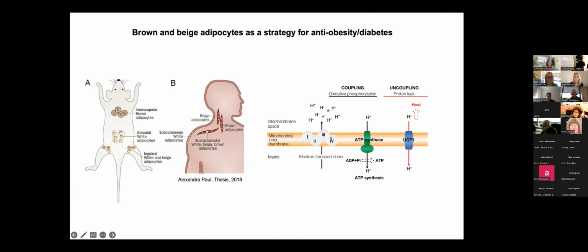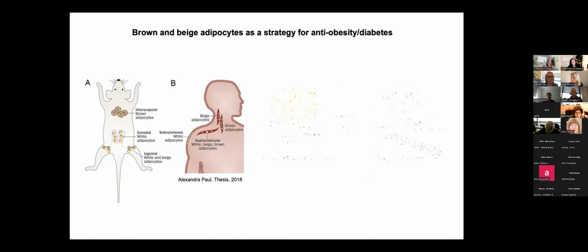Why this fat is unique is that it expresses a specific protein called UCP1, and that uncouples oxidative phosphorylation such that ATP is not made. These protons leak across the mitochondrial membrane, and that energy has to go somewhere. That gets released as heat. So when your brown or beige fat gets activated, basically you're warming up your blood. And so what we're trying to do is figure out ways to keep these cells active without the cold. That could possibly be a way for causing weight loss in patients with obesity and type 2 diabetes.